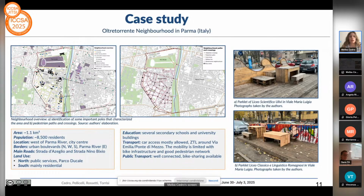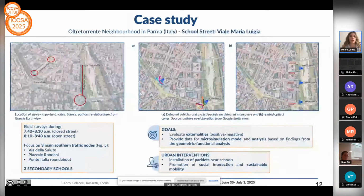university buildings. So as you can see, the first figure on the left provides an overview of the neighborhood, highlighting the key facilities, while the second one maps all pedestrian crossings in the area. And these maps illustrate the opportunities and constraints for implementing school streets in this context.